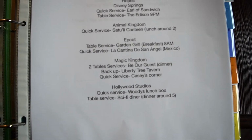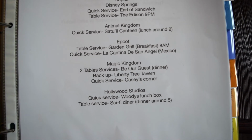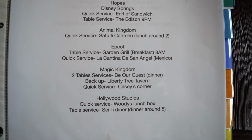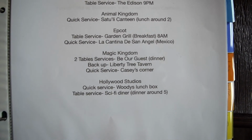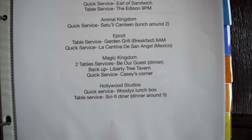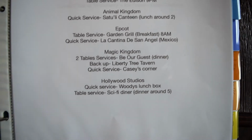And then in Magic Kingdom, my number one place to eat, the one the whole trip was based around, is Be Our Guest, because I have not been to Disney since it opened, but I was there when they were constructing it. And that's about 20% of the reason we're going, so I'm really hoping to get that reservation, but I do have a backup plan because I have eaten at Liberty Tree Tavern before, and the food is just delicious. So that's that.